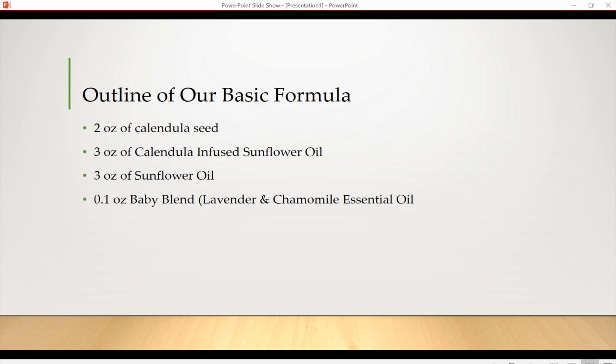So, the outline of our basic formula for an 8-ounce size would be 2 ounces of calendula seed oil, 3 ounces of calendula infused sunflower oil, which we will be making ourselves. And when we go into the pricing, you will understand very quickly why we are making it ourselves. And then 3 ounces of sunflower oil. So everything is going to be organic with the exception of the calendula seed oil.